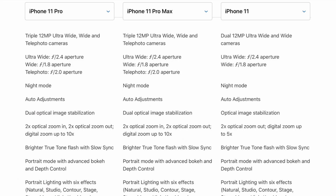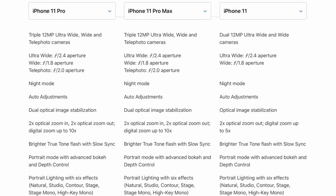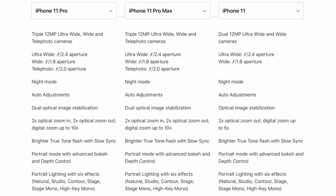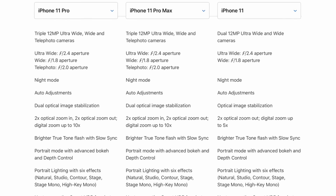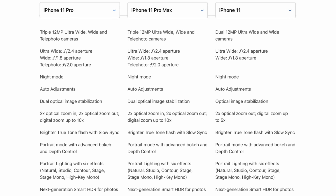So yes, if you want to pay an extra $300, you do get a third camera lens, but when you actually look at the specs themselves, what can you do with these cameras? What kind of photos and videos can you shoot? You guys are going to notice really quickly that there really isn't a difference. In fact, they're the exact same iPhone camera modules, except again, the Pro has a bit more functionality because it does have a third one.